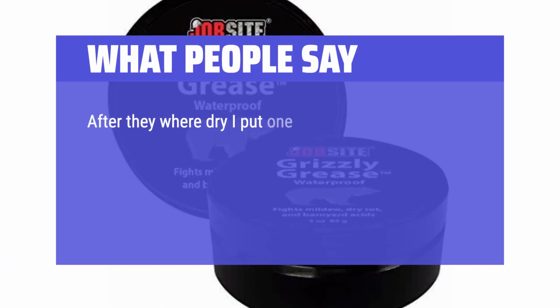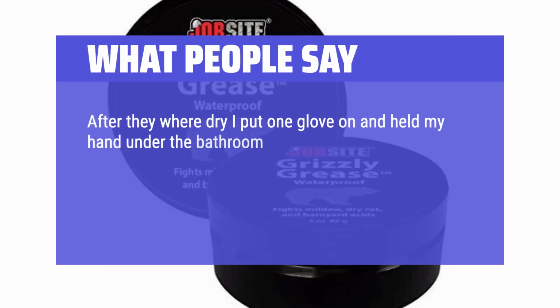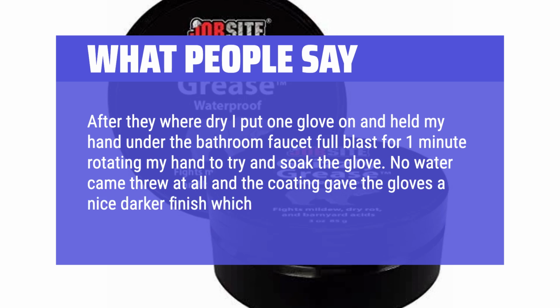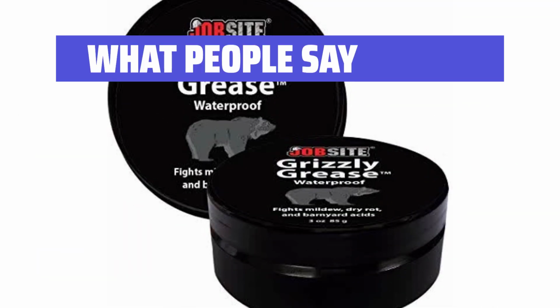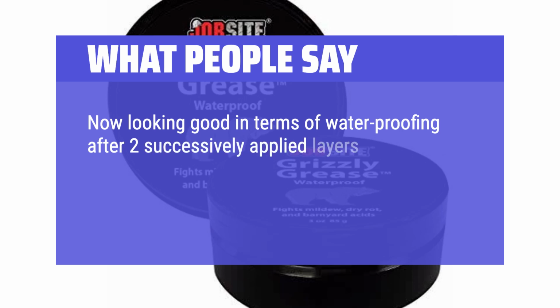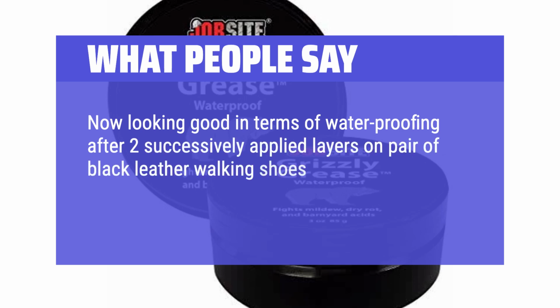After they wear dry, I put one glove on and held my hand under the bathroom faucet full blast for 1 minute, rotating my hand to try and soak the glove. No water came through at all and the coating gave the gloves a nice darker finish which looks good. Now looking good in terms of waterproofing after 2 successively applied layers on a pair of black leather walking shoes. Very little odor from Grizzly grease at all.